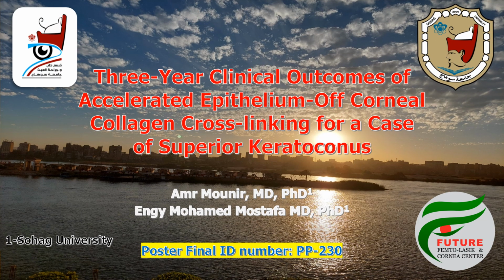3-year clinical outcomes of accelerated epithelium-on corneal collagen cross-linking for a case of superior keratoconus.